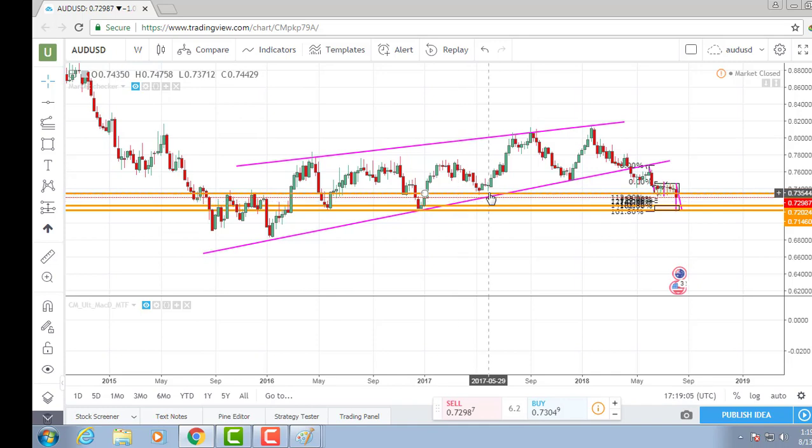Makikita po that we already have a rising wedge. See, pattern siya. And the rising wedge is part of the consolidation. As I have said, paikot-ikot yan.